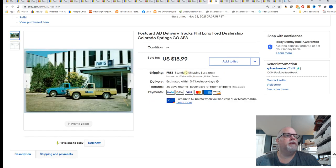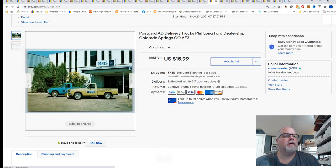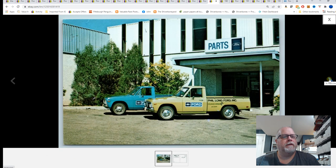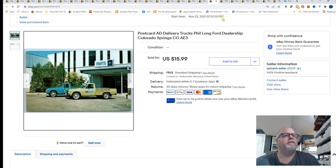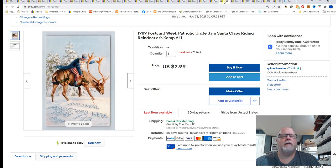This is an ad postcard. Delivery trucks, Phil Long Ford dealership, Colorado Springs, Colorado. Those 1970s trucks. And $15.99, and it sold for that. These are normally $8, $9 cards, but since this is associated with a known dealership, a little bit more money for that. And then the same buyer, Brandon, thank you for supporting the channel by buying some postcards.